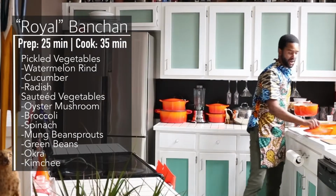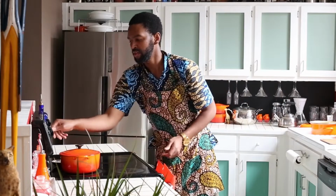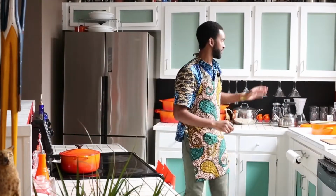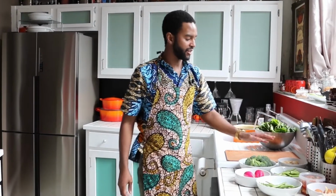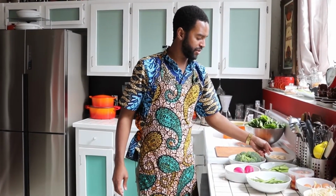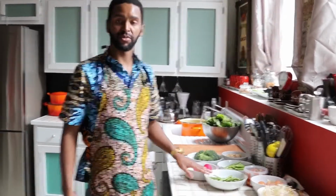This is going to be for our rice. I'm going to start that boiling on this little back burner here. The next thing I'm going to do is fill this pot with water, and I'm going to use that to steam many of these ingredients here. So the first thing we have is our spinach. We have also some oyster mushroom. We have fresh broccoli, okra, radish. We also have some string beans.